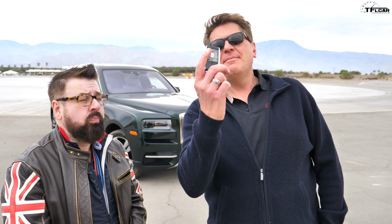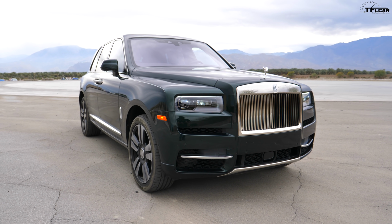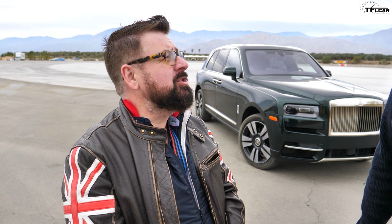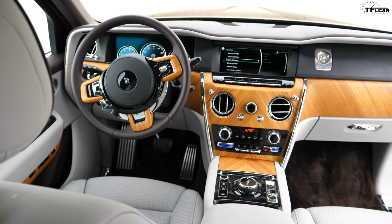Nick, I have in my hot little hands the key to the world's most expensive crossover SUV, depending on how you look at it. It is the brand new Rolls-Royce Cullinan. How much does this bad boy cost? A starting price, Roman, of $325 large, or if you would have something well equipped that only we would be seen in, we're talking about $450.